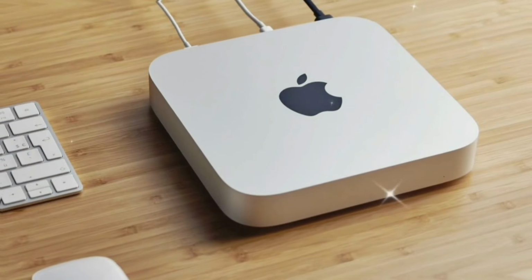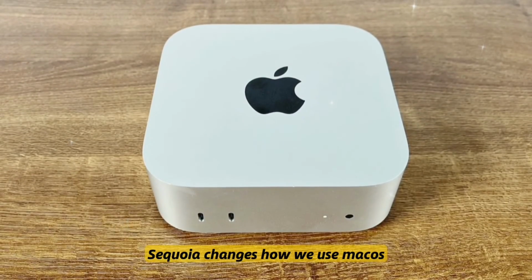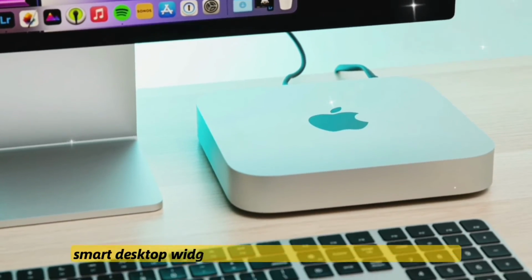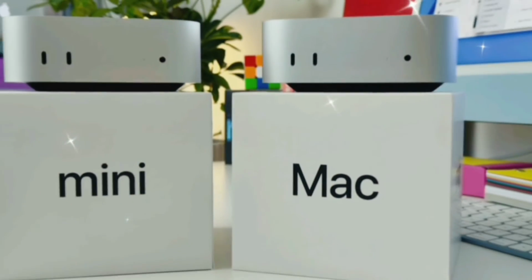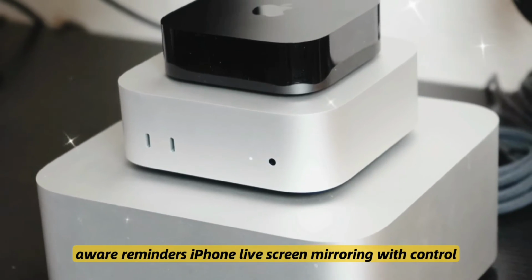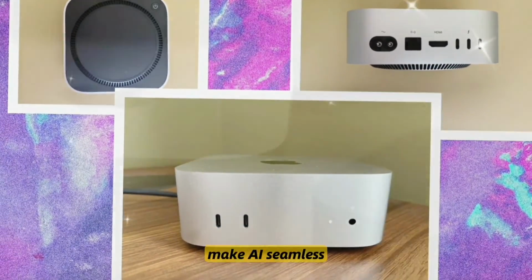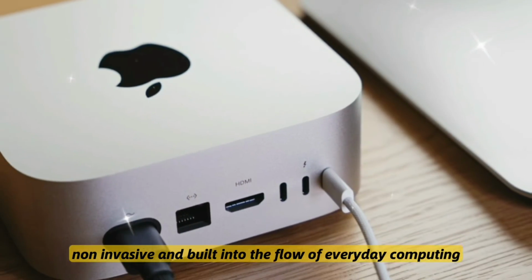macOS Sequoia, built for AI. macOS Sequoia changes how we use macOS. AI features include smart desktop widget suggestions, app-specific AI shortcuts, summarized browser sessions, context-aware reminders, and iPhone live screen mirroring with control access. Apple's goal is clear: make AI seamless, non-invasive, and built into the flow of everyday computing.